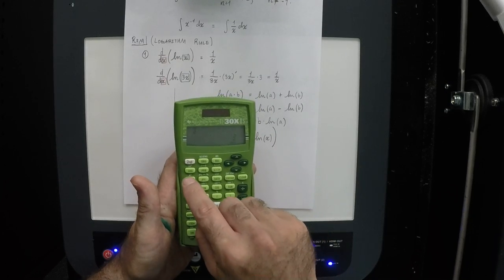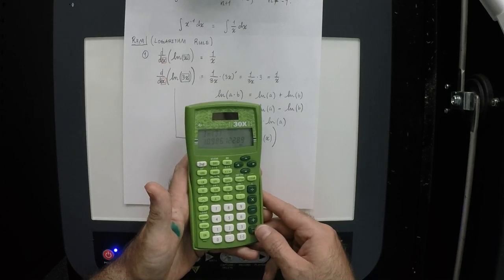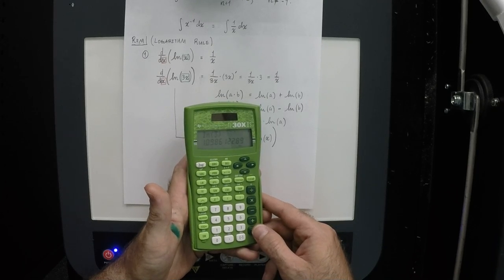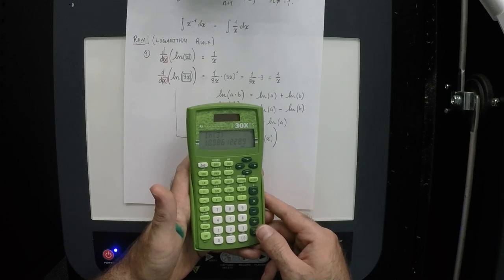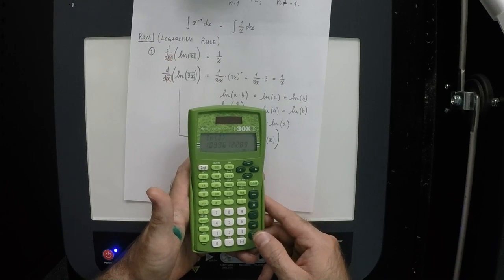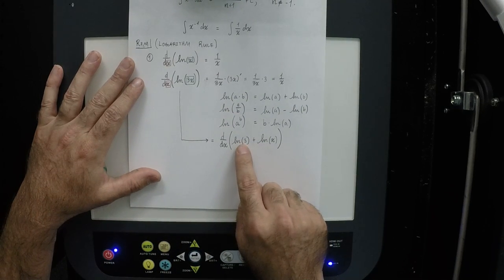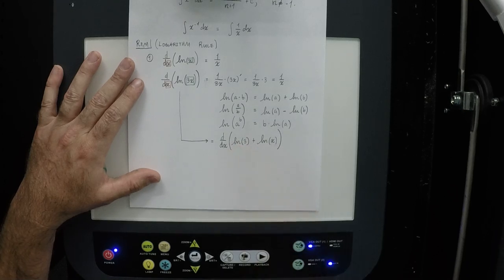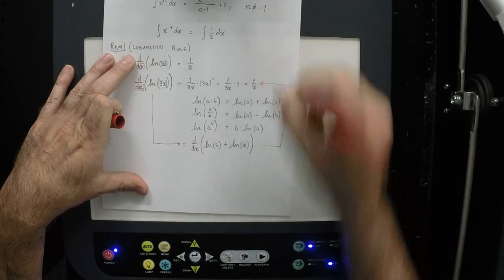Now, what if I type logarithm of 3? Well, my calculator is going to respond with 1.09 blah, blah, blah. What is it going to respond with tomorrow? The same value, right? It doesn't matter what day I ask about the logarithm of 3. It's a constant. So this constant can be pulled out in that way. And yes, that's why. The answer is what it is.